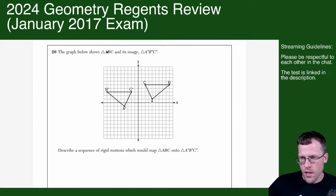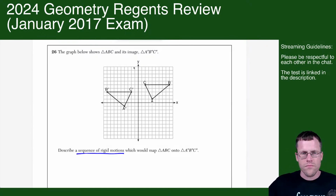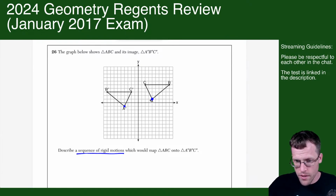So we're ABC, and the image is A double prime, B double prime, C double prime. We have to describe a sequence of rigid motions that would map this one onto this one. My advice is pick one point. Okay, so I'm going to take A and map it here. And I think about, well, how do I get there? For this one, you'll notice that things are flipped. See how here it's A, B, C going this way in a counterclockwise direction, but here it's not A, B, C, it's A, C, B. So we have to reflect at some point.